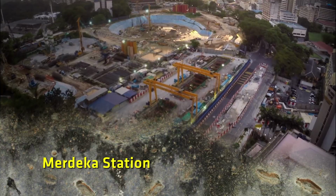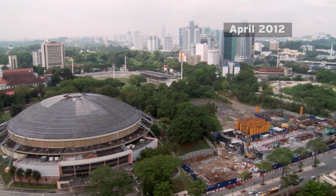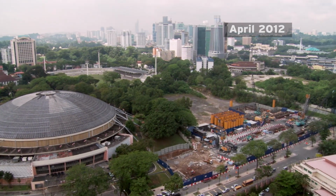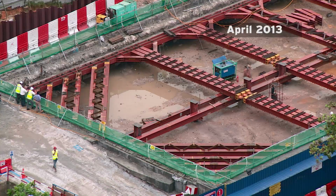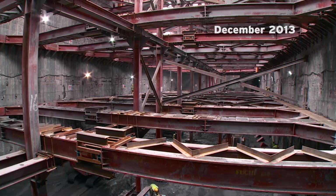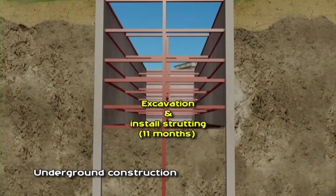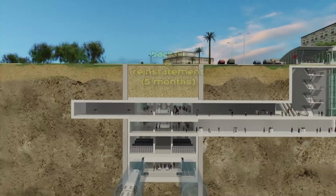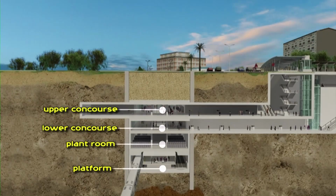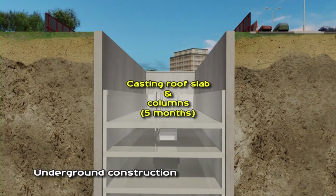The Merdeka station construction area measures 1.85 acres. Work on site started in April 2012. 4,000 tons of steel was used to form 6 layers of struts that span across the 32-meter deep station box in a top-down construction method. The station box consists of 4 levels in total: platform, plant room, lower concourse and upper concourse levels, and was built in a bottom-up method.